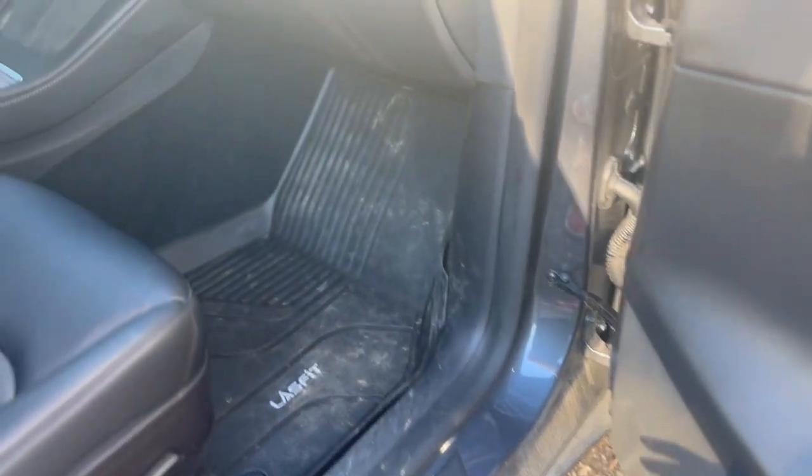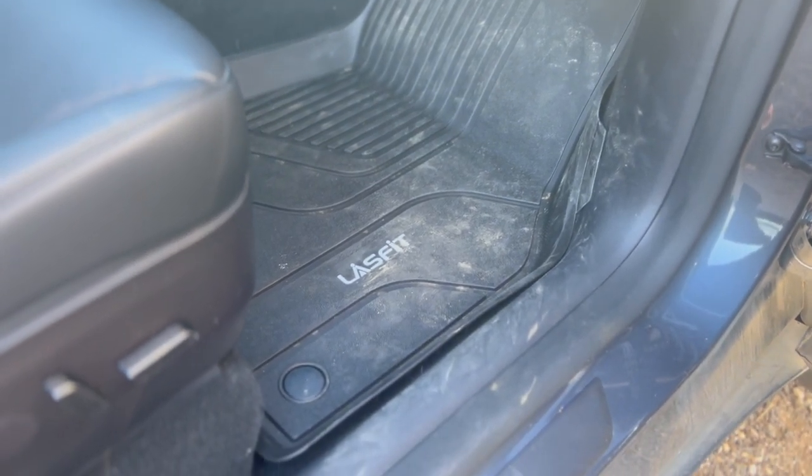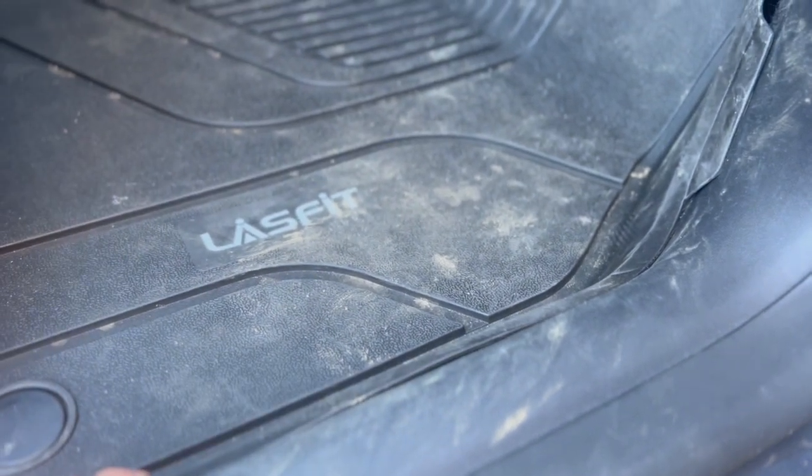So believe it or not, I've actually cleaned up in here too. I just didn't wash my floorboards. They're actually not as dirty as they look in this video. But anyways, right here, the carpet, I've always had floor mats in since the second I bought the car. I've tried several different ones out. These are Last Fit. These are actually my favorite so far, personally.